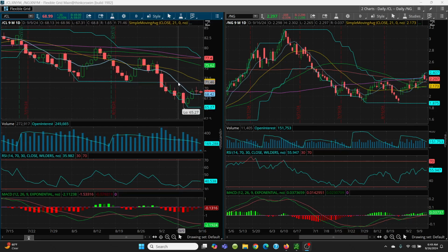But the 8-day is key. You need to hold this on a closing basis, the price above this. Otherwise, we're going to retest that 65, and then we could go really much lower. You can go down to the 63 levels, and all the way down to the 57 level here. So this is going to be very, very critical.